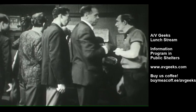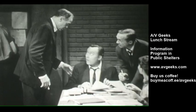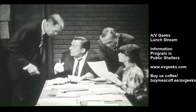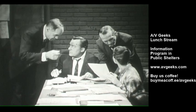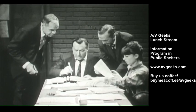Just as in normal times, issuing the news is a critical responsibility of trust. The timely release of news and the preparation of the occupants to accept bad news when necessary are the responsibility of the shelter manager and his staff.